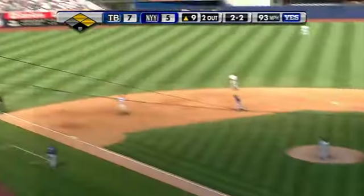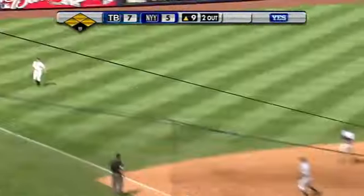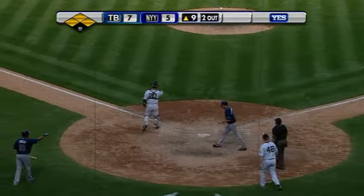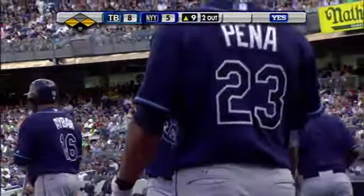2-2. Laced to left field. It is a base hit. Johnny Damon charges. Here comes the runner. Here's the throw. It's not in time as Sonnenstein scores. Moving to third is Upton. It's an RBI single for Crawford, and the Rays now lead by 3.